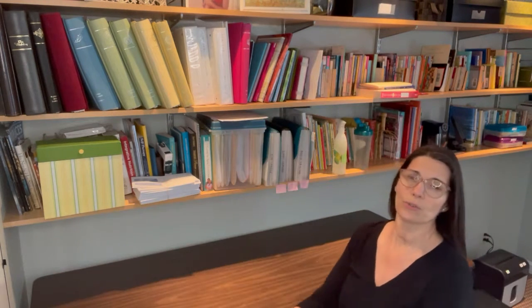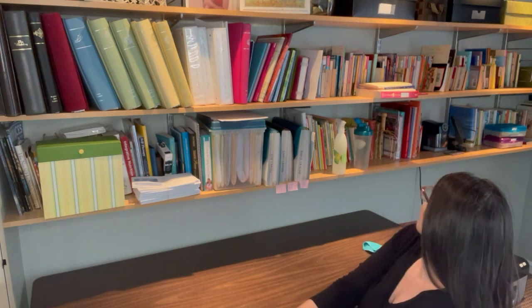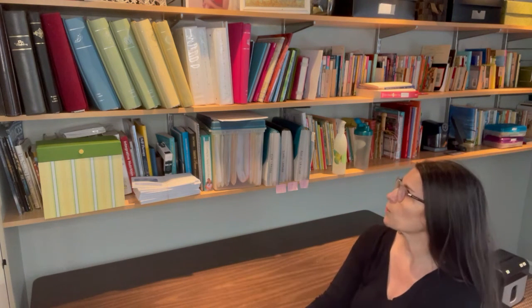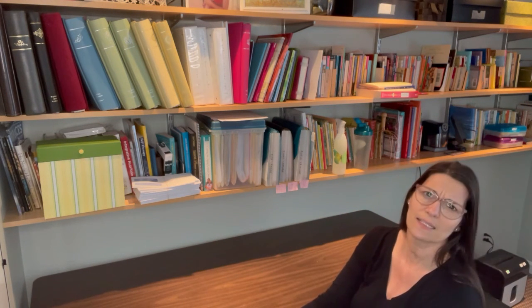When my older two were in second and fourth grade, I started homeschooling. And that's why I've got these big shelves and I have two huge tables here. This was the homeschooling space and I had tons and tons of homeschooling books.